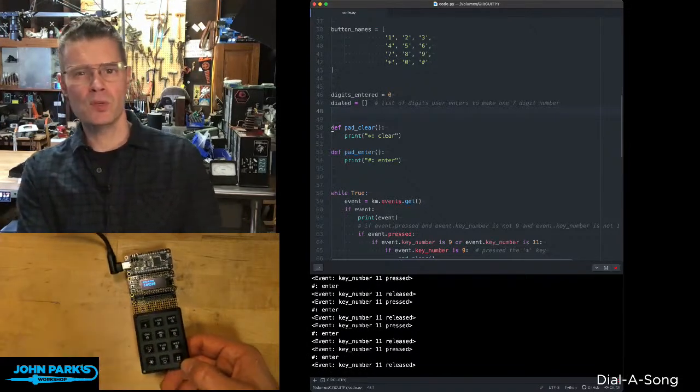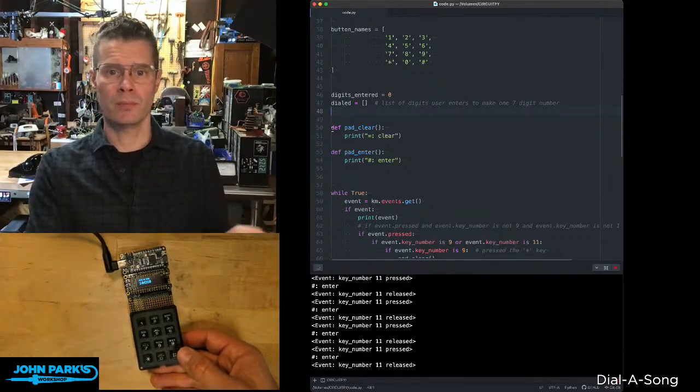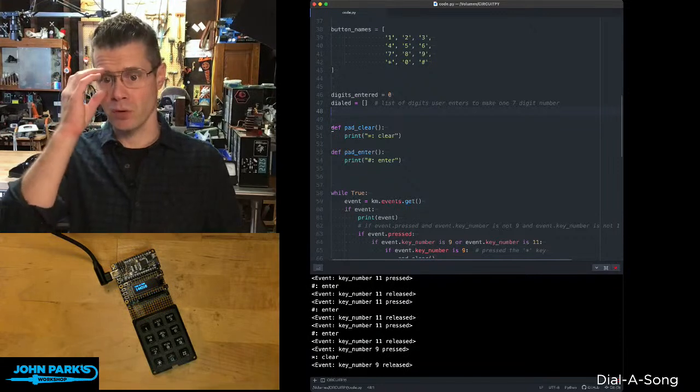Right now, you can see I'm not doing much of anything with these star and pound keys, but I may end up using those for stuff if we have an operator saying something to you. Would you like to play the song again? Press star to continue, that kind of thing. Then I'll have those available as sort of little additional functions.